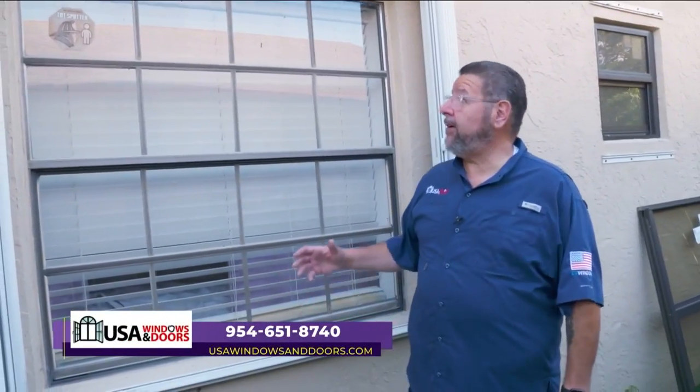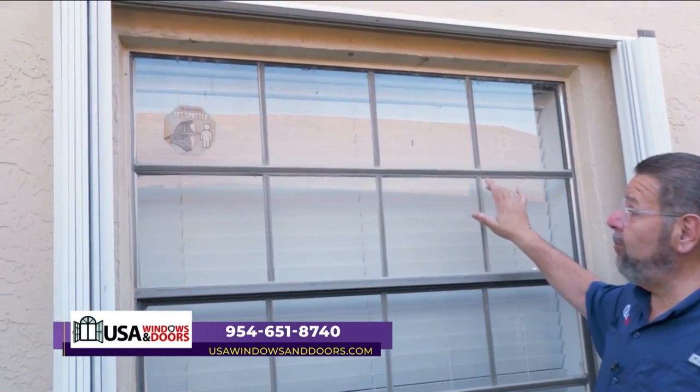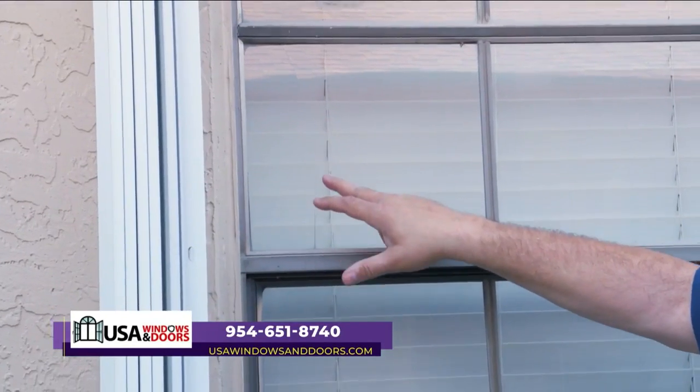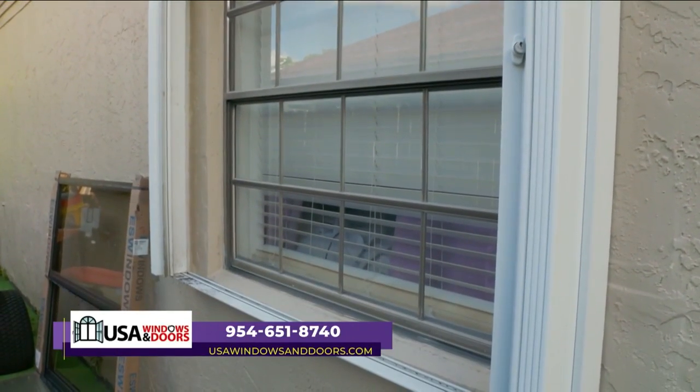So we find here a very typical South Florida window application, right? We've got windows that have no real protection. They're really very thin glass. After a subtle wind, they said, and it cracked. A lot of fading happens in South Florida. The sun is brutal to paint.